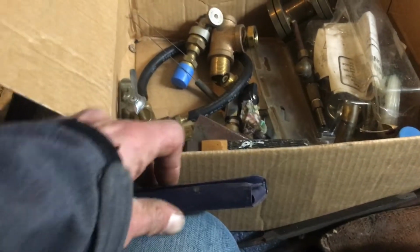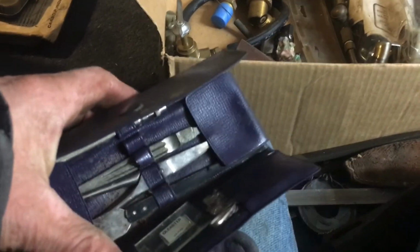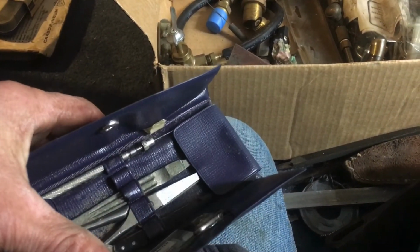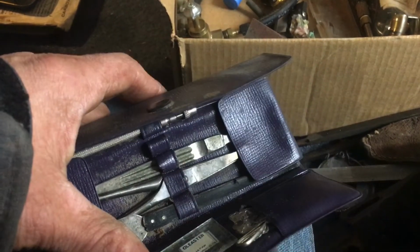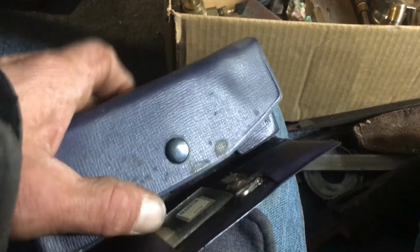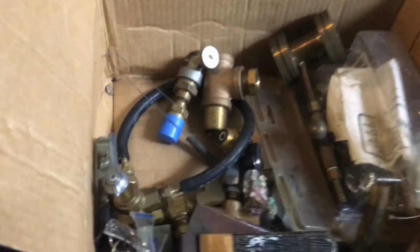Something in this case that's decent. Looks like some vintage. Hey, you want to do your nails? Want to do your nails with that? Somebody will. Somebody will, because they do.